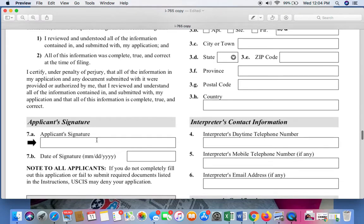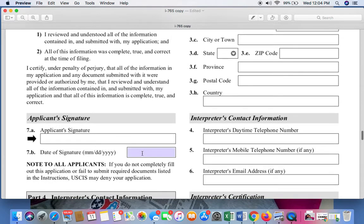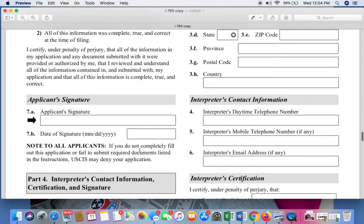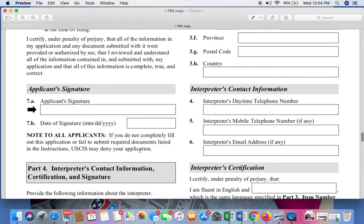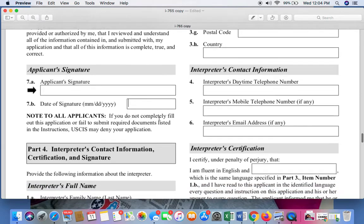Applicant signature, so you have to sign right here. Don't forget your signature because that is very important. And then the date of your signature. You have to sign this before sending it to USCIS. Otherwise, they will deny your application. Don't forget to sign. Use the black pen and the date after filing it, and then you can mail it to them.